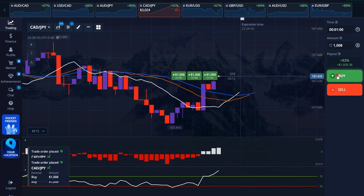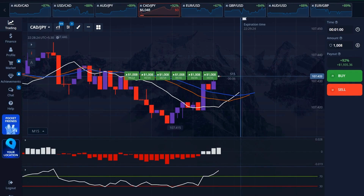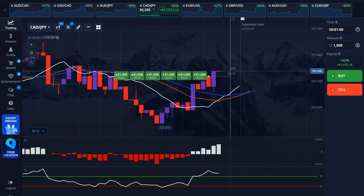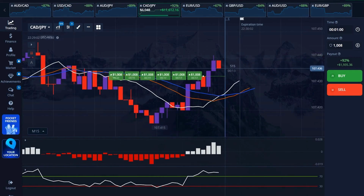Here's where I entered a buy trade. The alligator lines had crossed and were pointing upward, showing the start of a possible uptrend. The momentum bars turned white and moved above the 0 line, confirming bullish pressure. The DeMarker line was above the green level, final confirmation for a buy. With all 3 indicators in agreement, I entered the trade on a 15-second candle chart with a 1-minute expiry.